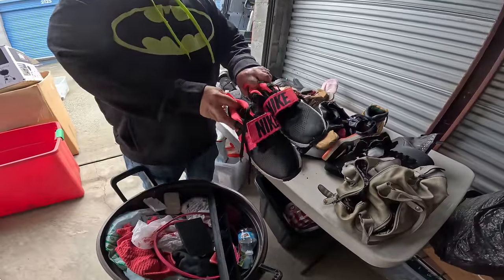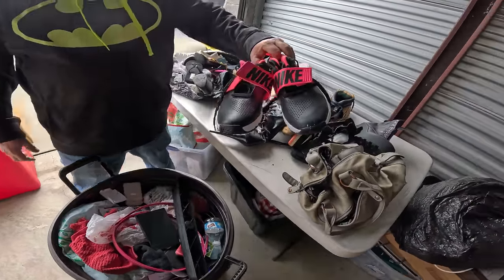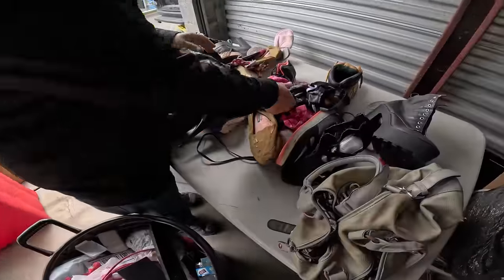Right there. Oh, Nike. Great. Hey, look at that. Those things are brand new. That's great. Those are actually good. That's probably, well, $20 maybe? Yeah, for sure. Good. All right. Well, I didn't even see it. It was right there in the middle. It's just so much garbage.